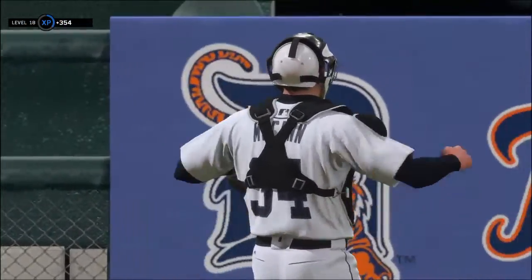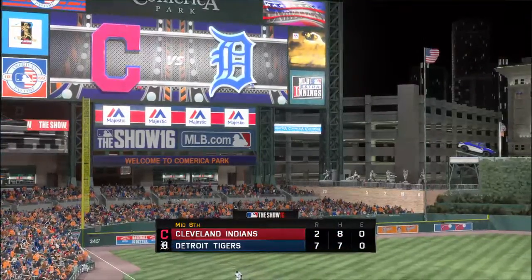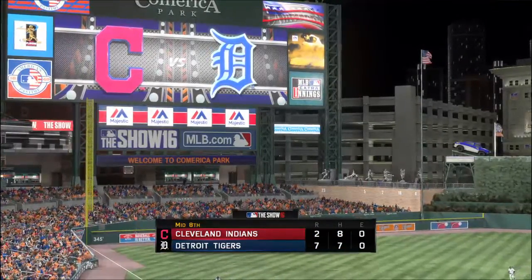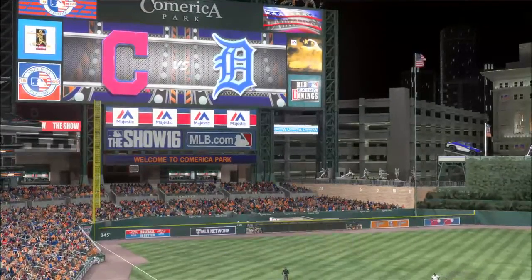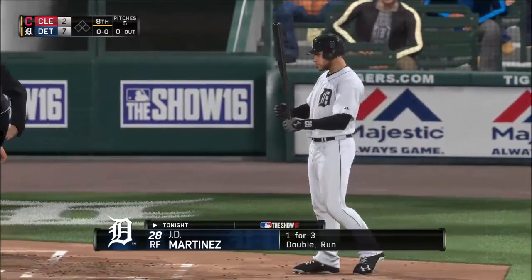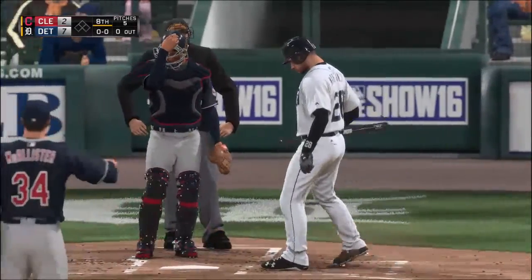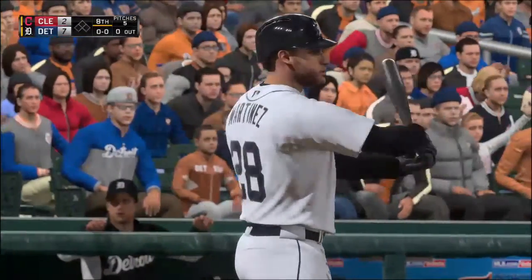So 2 runs come across here, both coming via the solo home run. Home half of the 8th straight ahead. It's the Tigers 7 and the Indians 2. J.D. Martinez digs in to lead off the bottom of the 8th inning. J.D. Martinez.